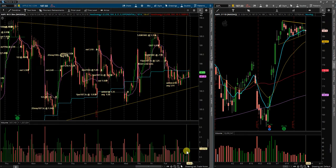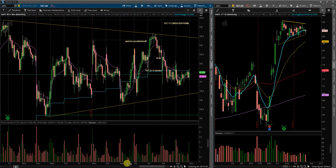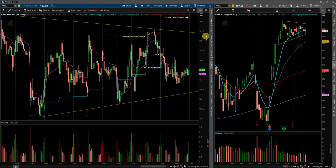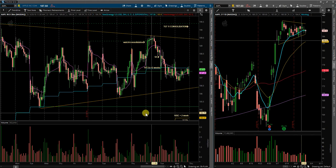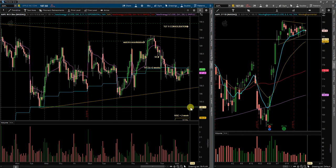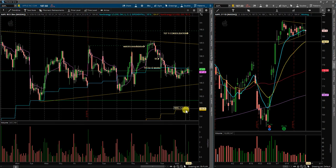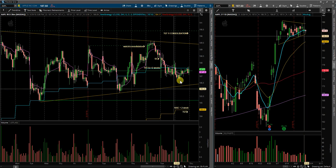Now zooming out to the 30-minute time frame, here is what I'm looking for as far as the plan for adding potentially lower into some supports if price action breaks this 186.5 level. I've taken my note off here to take a breakdown trade in this 185 level simply because the 21 EMA is now coming up very close to it. I'll treat this more as a support than as a breakdown level.